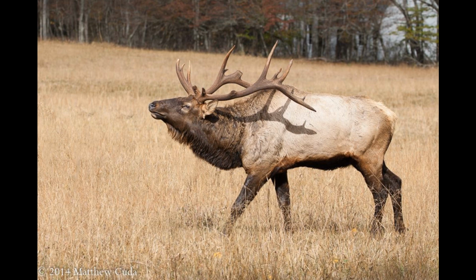You can see where he has lost one of his tines on his antler, most likely from fighting another bull who was trying to take over the herd. So this really helps tell the story. Again, behavior. You're looking for behavior in your shots.